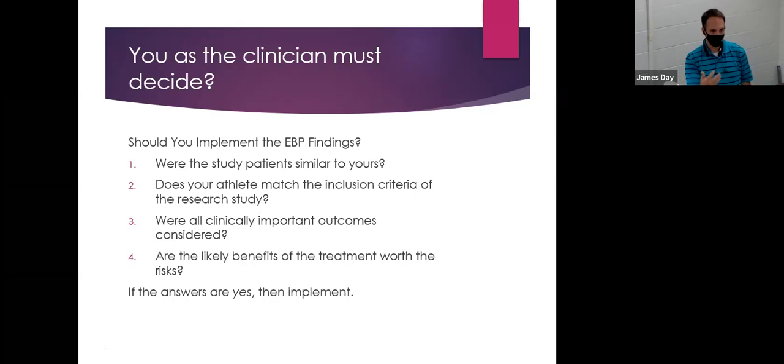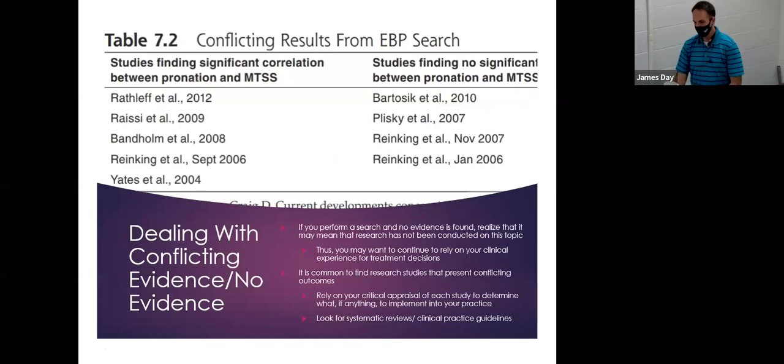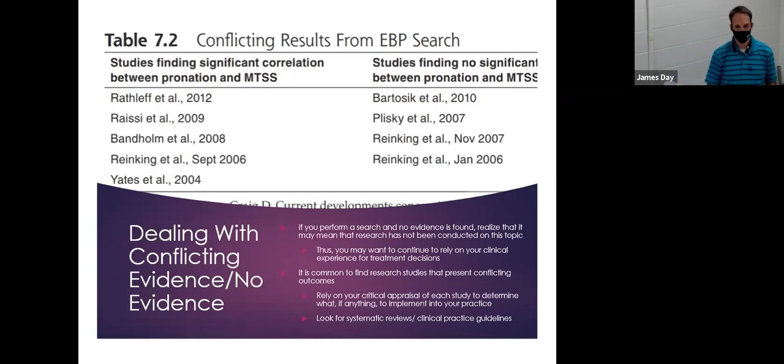And so when you think of how we're doing this, we're going to next have to critically appraise this research. It's not just gaining the research, but reading and appraising it. We have to deal with conflicting or no evidence. Sometimes there is no evidence for something. And you can still practice in an evidence-based practice way with little to no evidence or conflicting evidence. It comes in this critical appraisal as we go through.